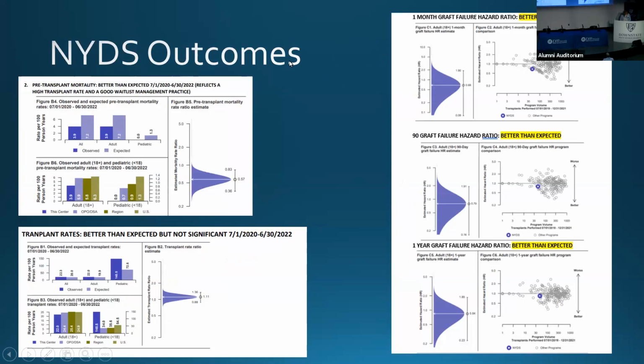So here you can see on the right, you have the graft survival, so how the kidney is functioning after transplant. Our results right now at Downstate are better than expected. So again, very good, even if we're accepting kidneys that other centers have overlooked. And our transplant rate is better than expected, and our waitlist mortality is lower than expected.